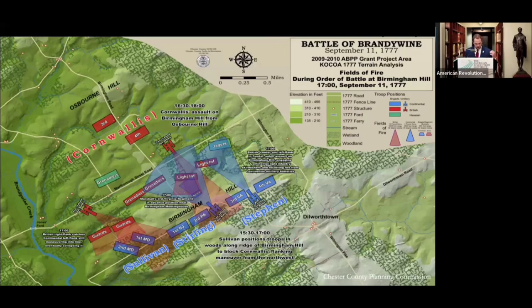Notwithstanding Sullivan's blunder and the numerous waves of Howe's elite brigade of guards, grenadiers, and light infantry attempting to dislodge them, the Americans held their ground for nearly an hour and a half. But in the aftermath of this brave and shockingly effective stand, the three divisions began to break, which ultimately culminated in a frantic retreat towards the small village of Dilworth to the east.